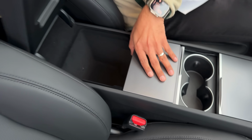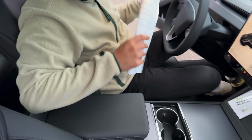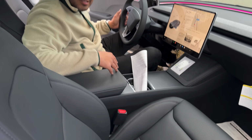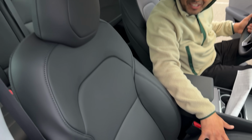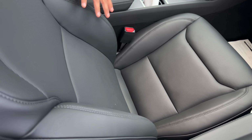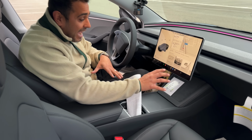There's no more switch here, less movable parts, still the same amount of space. And the seats, I talked about this on my drive, but man, the bolstering on these seats is amazing. The seats are now ventilated. So one thing that I always dreamed of was heated, which we have, but now cooling. Both the front seats are ventilated, which I absolutely love.